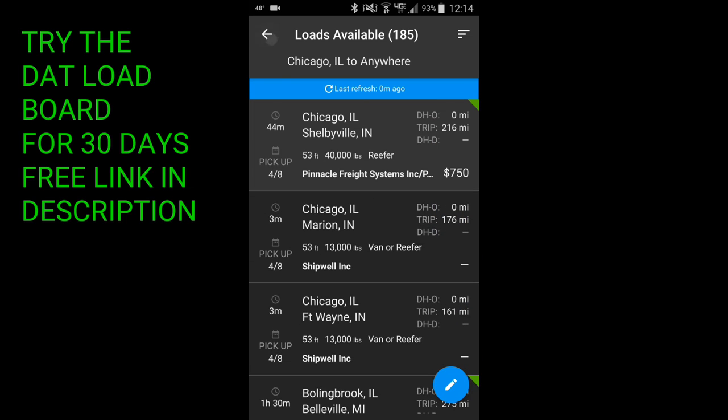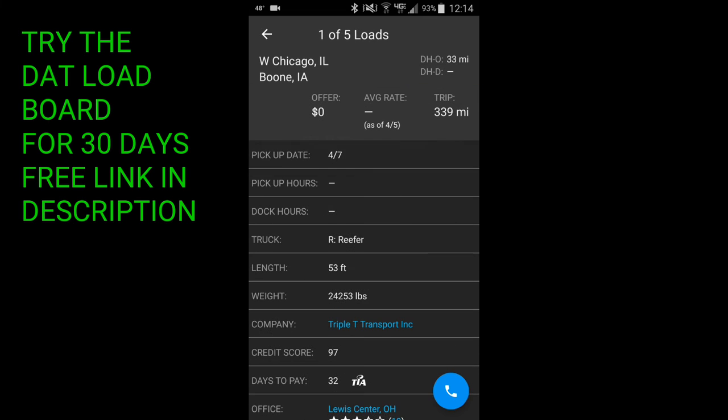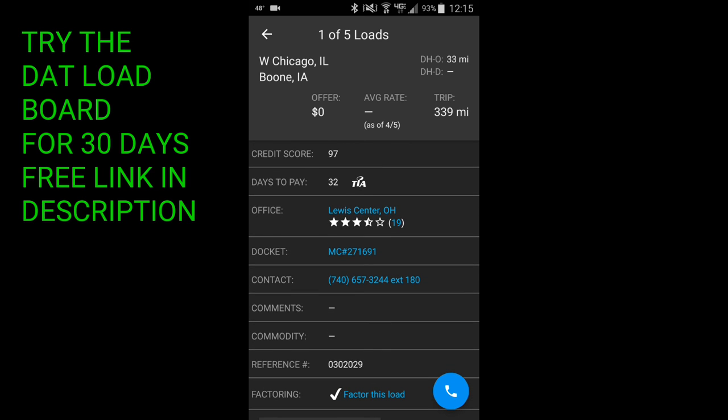And then once I get that taken care of, I go to my work list and then I look at the different options that I got to decide if I'm going to call. That's how I narrow down what loads I'm going to call on. I usually like to see the comments, the commodity. Sometimes they put the temperature in there. A lot of times they put comments in there. So that's how I do it, how I get loads.